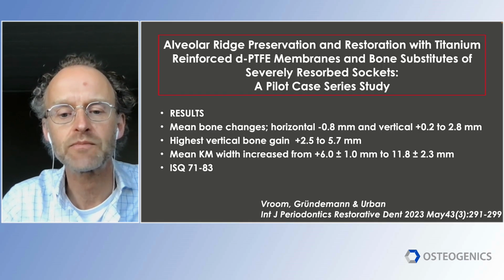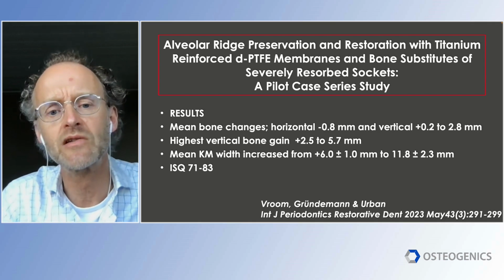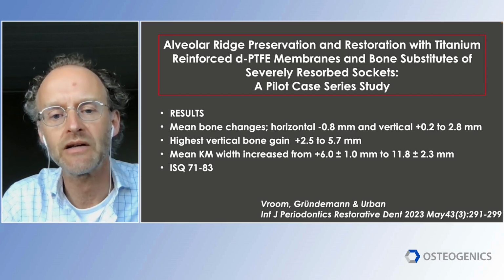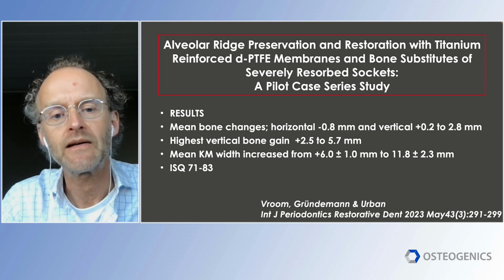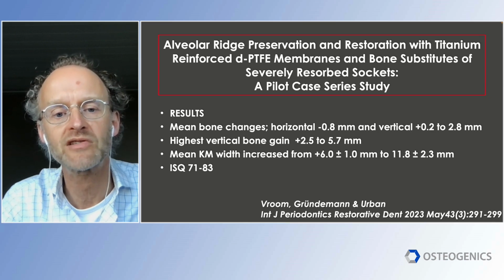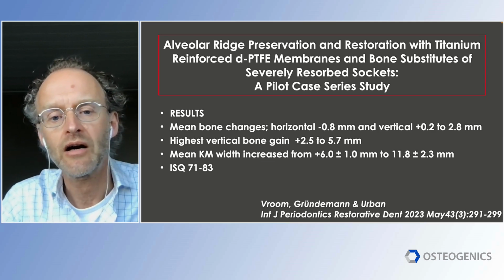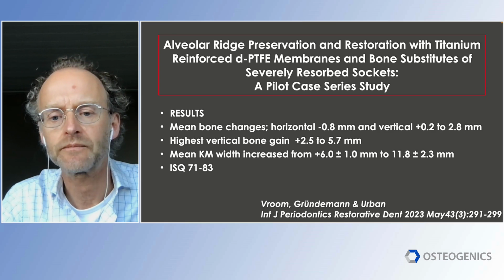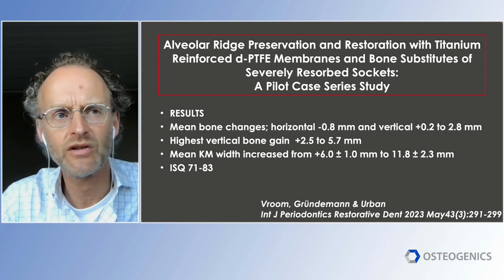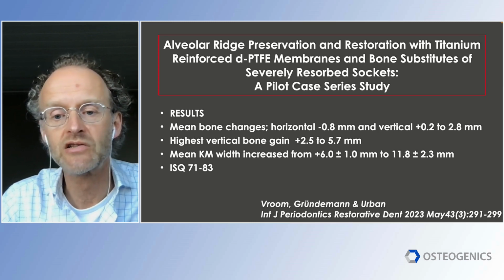So what about the results of this pilot study? The mean bone changes in horizontal direction were minus 0.8. While in vertical, we gained 0.2 to 2.8 millimeters, depending on the site. And the highest vertical bone gain, of course, again depending on the site, was 2.5 to 5.7. Keratinized tissue increased, so it confirmed the Barbosa study, and we had good implant stability quotients. One patient needed an additional augmentation at the implant placement. It was more due to an anatomical undercut in the ridge, which was present pre-extraction.